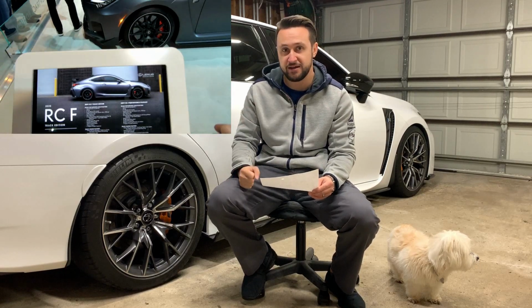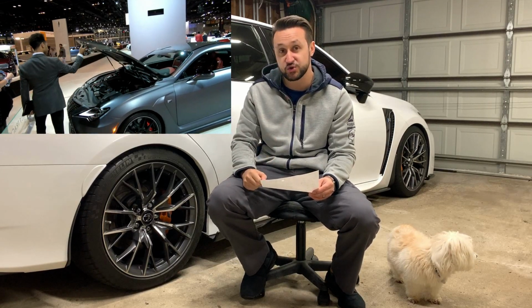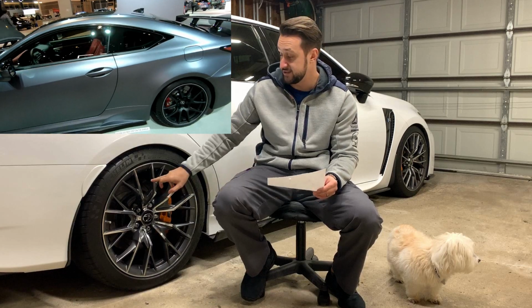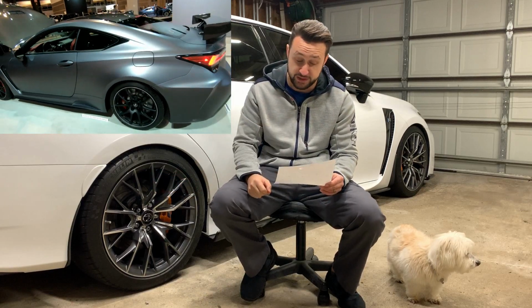Carbon ceramic big brake kit on the RCF. Finally, they need the carbon ceramics to stop that heavy car from whatever speed it's doing. So it's finally getting carbon ceramic brakes and rotors. And if you guys know, carbon ceramic rotors are so much lighter than these steel rotors. So big plus on that one.